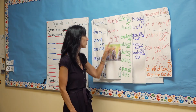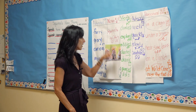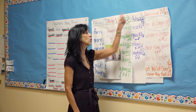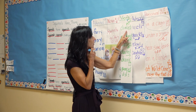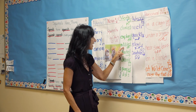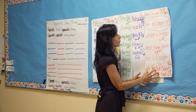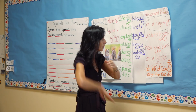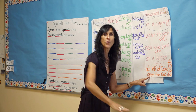Squirrels climbed, say it with me. Squirrels explored. Squirrels nibbled in the video. Squirrels darted. Squirrels drank. And squirrels jumped. These were the words that described how the squirrels did the actions. How we look, they climbed, they did it really good, but we don't say good, we said they climbed well, they explored quickly, they nibbled slowly, and they darted cautiously. Then these were our phrases that told us where or when the squirrels were. In a cage, under a branch, near some leaves, on a blanket, at WildCare, over the food dish.